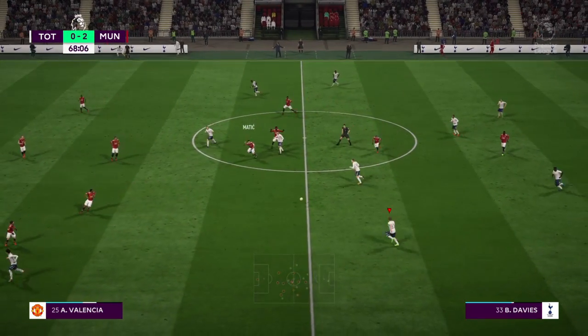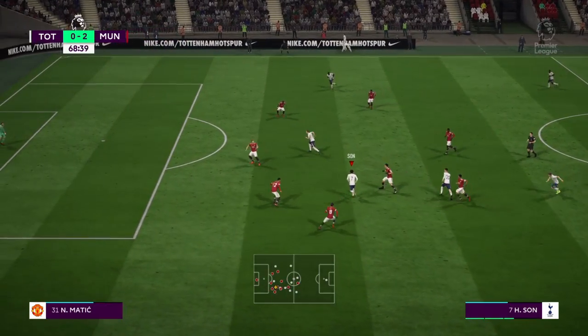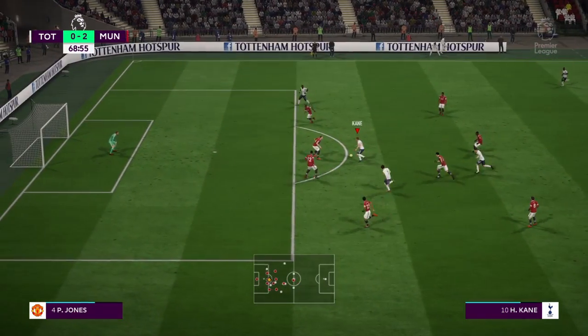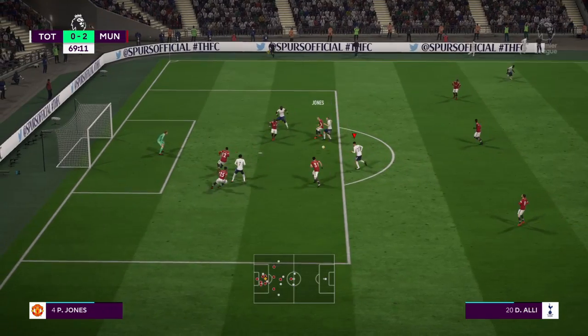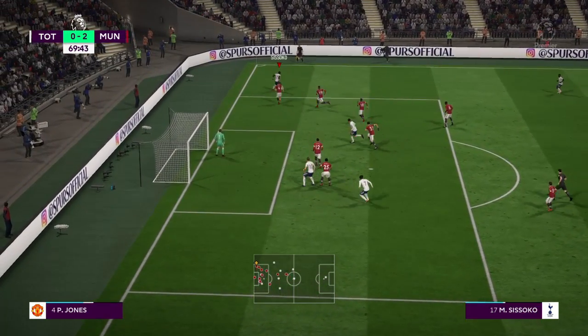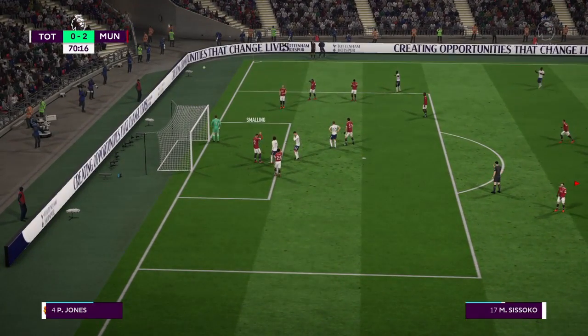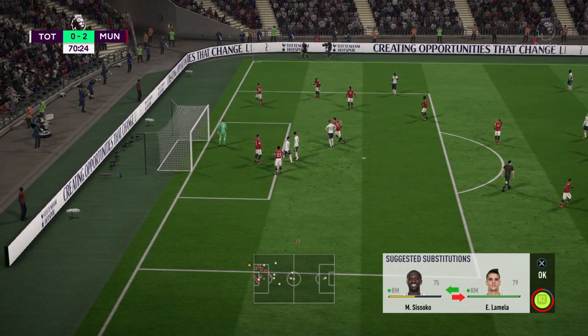Dele Alli. There's a dangerous feel to this attack. It's looking good from their point of view. Shots on here. Good block. He's had a go here. Keeper might be needed again. He didn't hang on to the ball. It's a good cross. Any danger to the goal has gone with that clearance.